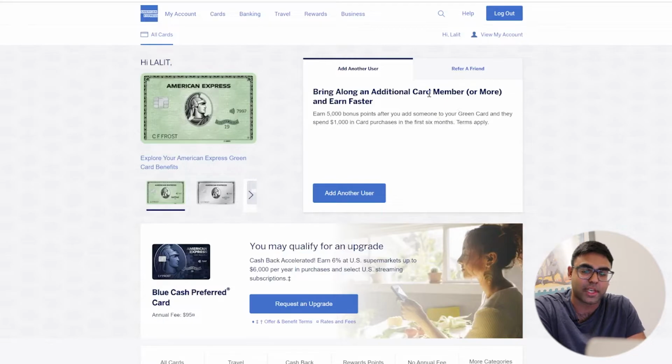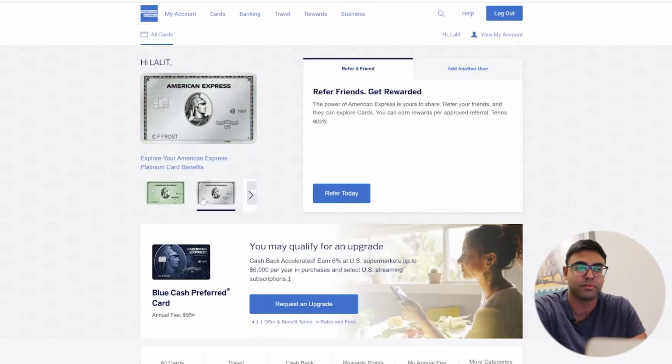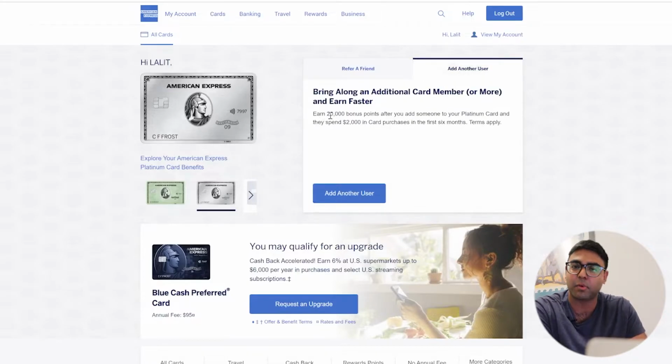And what's important is, as we go through this, these top toggles are actually going to be different in terms of the tabs, in terms of number or names. So refer friends, get rewarded. This one, we know where you refer someone, you may get some type of bonus points amount. And with the platinum, it's the same thing. But with the platinum, when we add another user, instead of that 5K points with the green, you can actually get 20K bonus points. And that's after 2K of spend by that someone in the first 6 months.